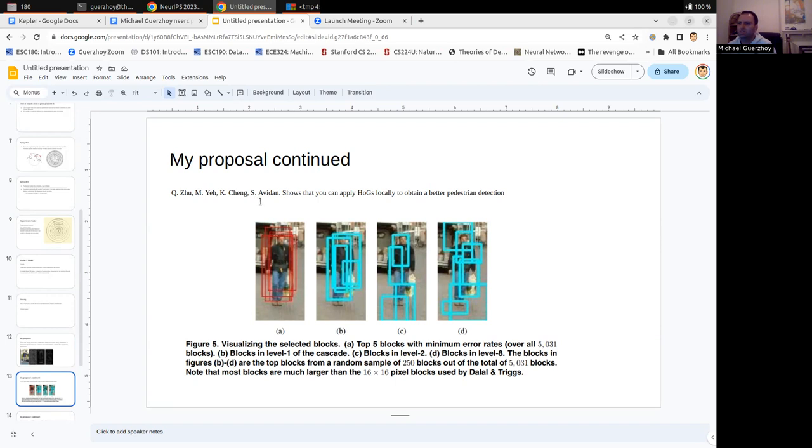On the other hand, there was a paper by Zhu and others that showed you can compute these histograms of gradients locally rather than across the entire window. Rather than one n-dimensional vector of all the histograms concatenated, you can select, in this case using AdaBoost, which areas in the image to compute the histogram of gradients on, adaptively learning which squares and at which scale, and then classify them in a cascade, one after the other.